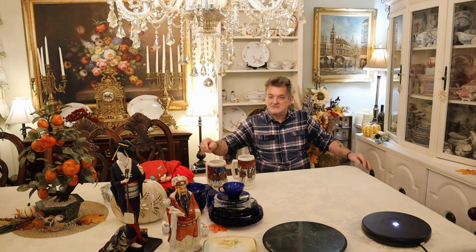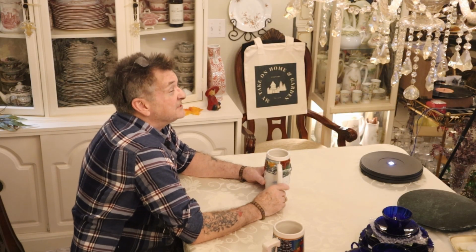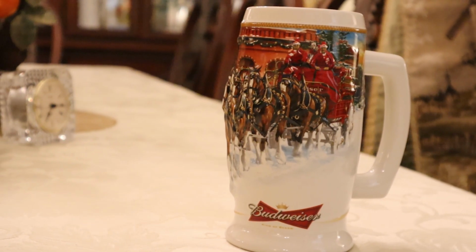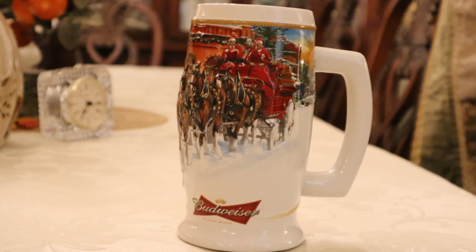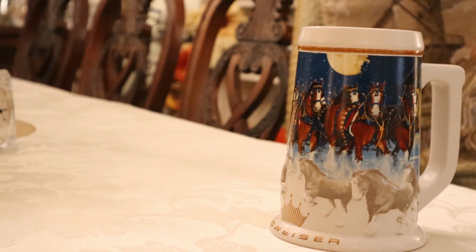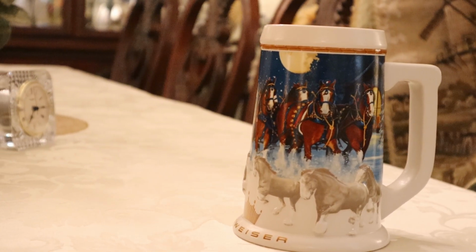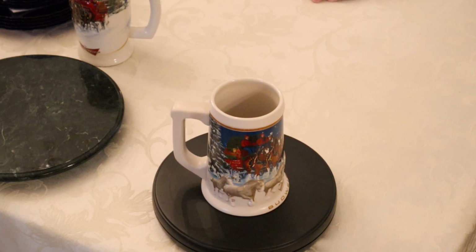Cobalt blue, French, wonderful. And that Budweiser Man Cave collection, you keep hesitating because you know he's missing a couple, maybe she's missing a couple. Right here, this is '06, Sunset at the Stables. And let me tell you, the next one, just as gorgeous, and this is '05. Beautiful, nothing wrong, brand new, old stock for your beautiful Holiday Stein mug collection by Budweiser.